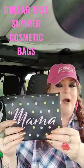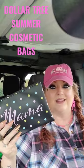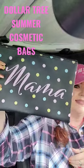And speaking of bags, they also have this one right here that says Mama. This feels so good. It feels like leather, honestly, but it's not. It's polka dot. It's super cute. I'm going to give this to my daughter-in-law, and I think she's going to love it. So there are those.